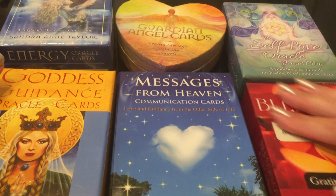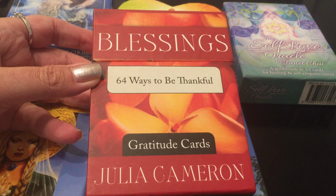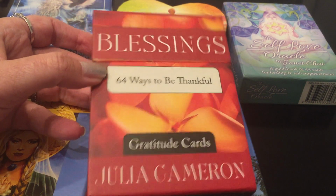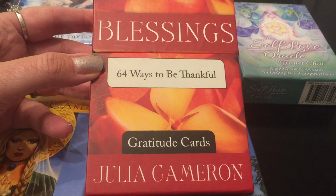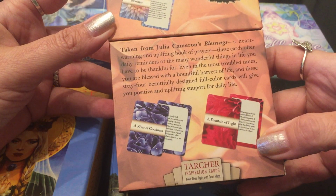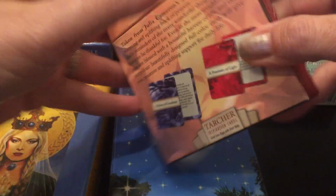Then I love, let's go down here now. So, Blessings. This was weird. I wasn't even looking for oracle cards. I was kind of buying my time in a Barnes & Noble one day, stalling for time. And it was a weird kind of day, when you just need a gift from the universe or something. And voila, I look over and here's Blessings on the shelf. I love Julia Cameron. I mean, she's known for The Artist's Way. And I just loved what it said on the back. And I just knew it was a gift for me.